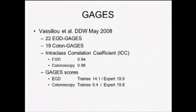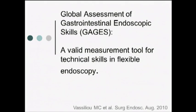a program in place to try to incorporate GAGES into all fellowships as part of the evaluation for their fellows when they're doing flexible endoscopy.